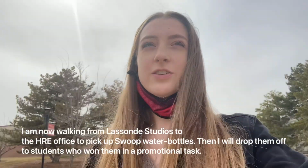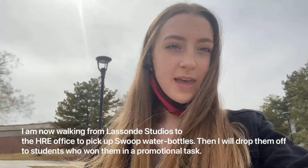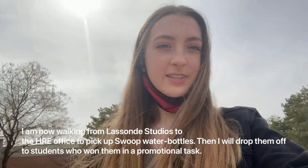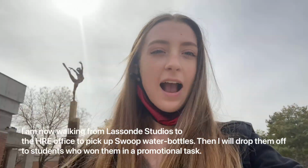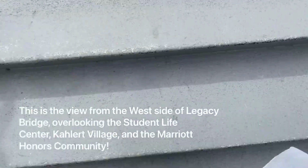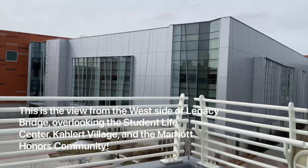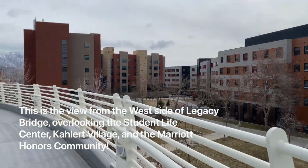Currently, we are going to distribute water bottles to the people that won them in a promotional task for housing. And so we are just walking to the housing office to get the water bottles. And here I'm showing you the view that overlooks the Student Life Center, Collard Village, and the Marriott Honors Community from the bridge.